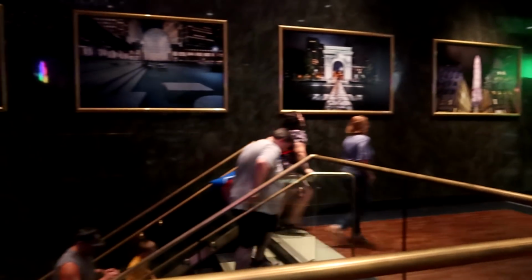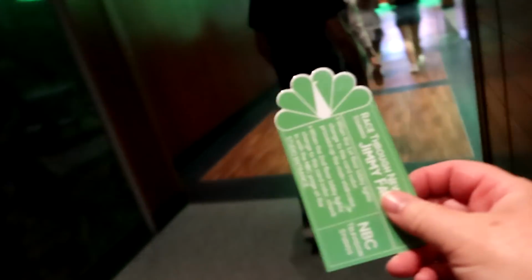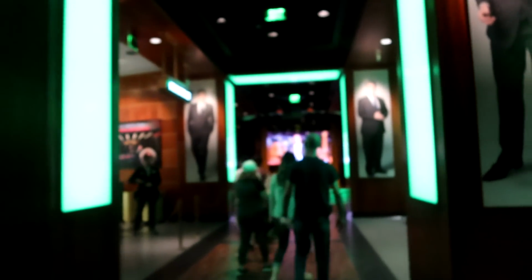Those are all the folks coming up the stairs. So if you notice, they gave me a green pass, and I'm noticing that the lights along the hallway are green. I wonder if that means something.